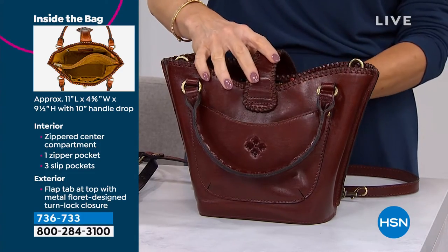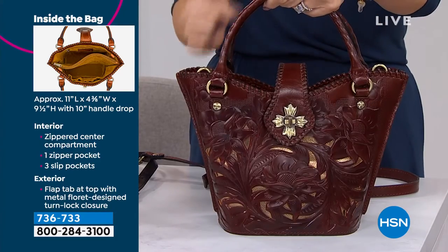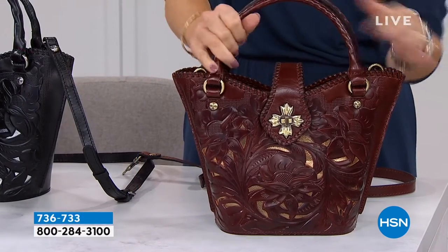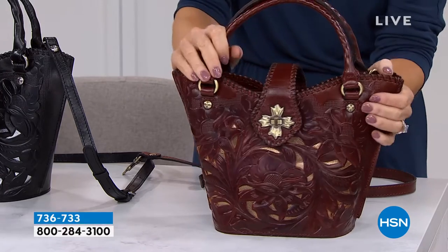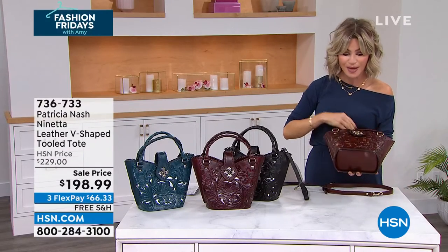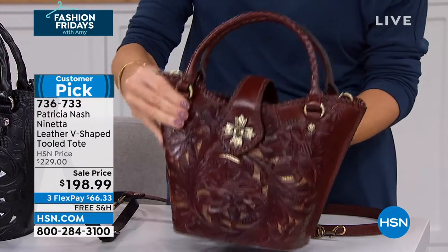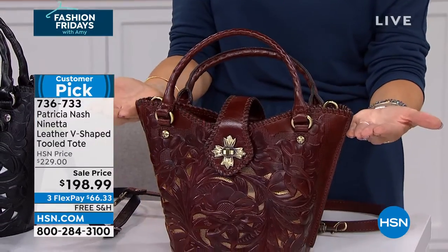First of all, I love the shape of this bag. It's a very ladylike bag. The handles, again, there's a braiding leather underneath this and then leather wrapped over top of it. Because it's the finest leather, it's very, very lightweight. It's not heavy. It's also very stable. It's got structure, but it's not stiff. So you can see how that kind of comes out to a V.